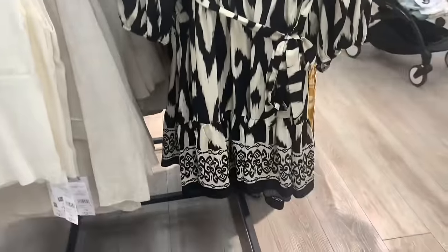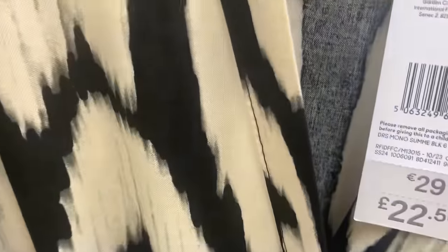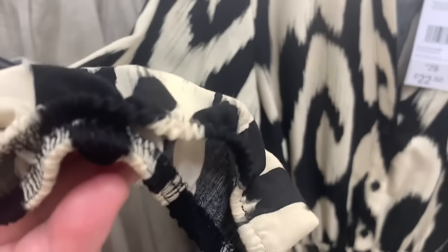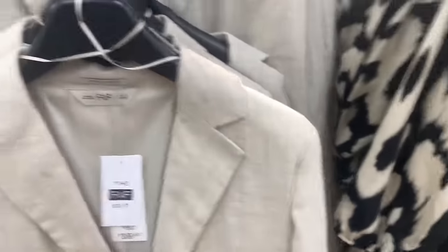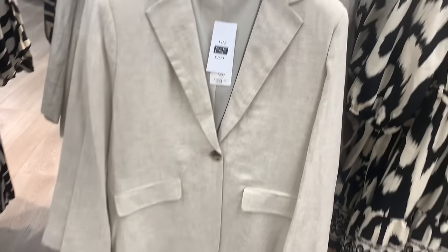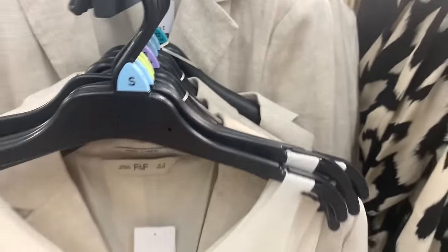More black and white. So this is a shirt dress, I think it's a shirt dress. Say £22, time you take 25% off, to make it about 14, isn't it? Another knitted vest top. And the linen jacket. They're all lined, their jackets as well.